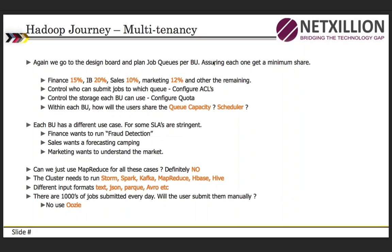Can we use MapReduce for all these use cases? No, definitely no. For example, let's say finance case, when I'm doing fraud detection and anomaly detection, I cannot use MapReduce because it's a batch processing system. So now I need to think about Storm, maybe Spark, Kafka, right? So now again the question comes whether I will put Storm, Spark, Kafka, all these components within the existing cluster, or I will set up new clusters, each one, let's say for Storm, another for Spark, another for, let's say, a combination of Kafka and MapReduce.